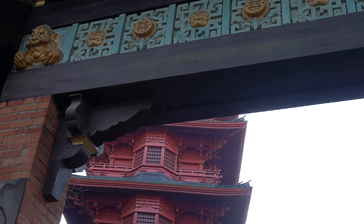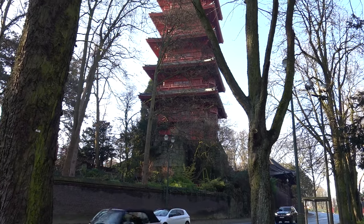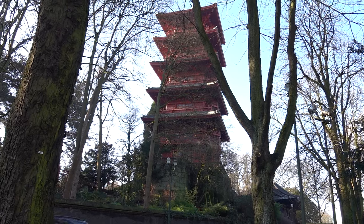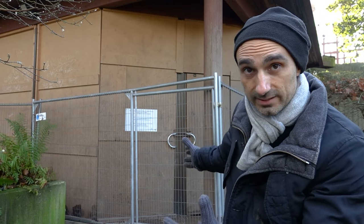During the Universal Exposition held in Paris in 1900, King Leopold II became fascinated by a Japanese tower built by architect Alexandre Marcel. After seeing it, he commissioned the same architect to build a replica of that tower in Laeken. This is actually the old ticketing area for the Japanese tower.